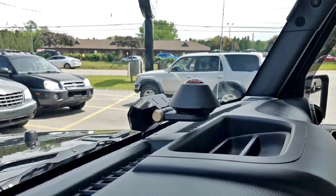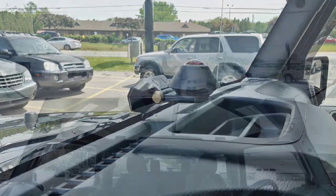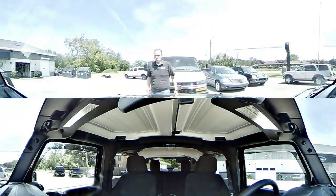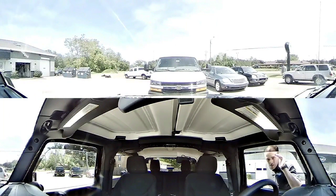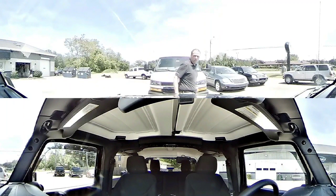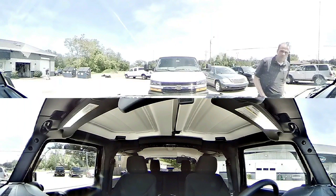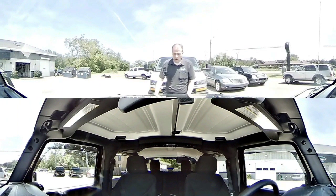We installed a Secure 360 camera on this Jeep Wrangler, and as far as we know, this is the only automotive security camera that actually records in 360 degrees. So whether you're in the car driving or the vehicle is unattended, sitting all by itself in a parking lot, this will take video and you can play it back to see what the heck happened. You can also use it as evidence as well, if need be.